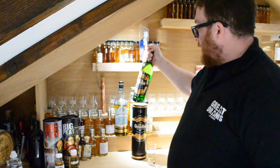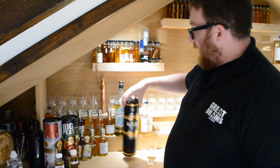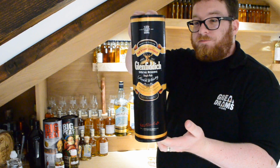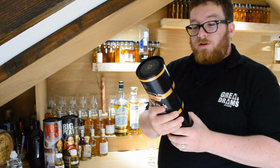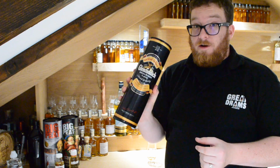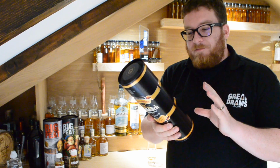So, I'm going to pop it in its tube because I quite like how the tube looks. And I love this "made without compromise" line on the front as well. And also it's noted that Glenfiddich is the only Highland malt whisky to be distilled, matured and bottled at its own distillery. Now, this must be very old because I believe it's actually from either the 60s or 70s.